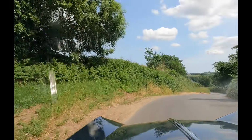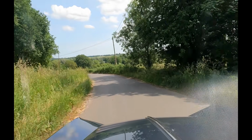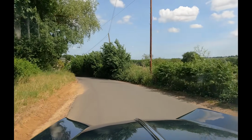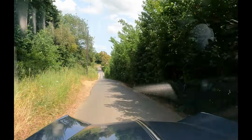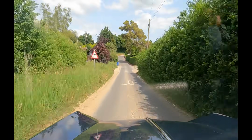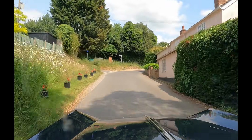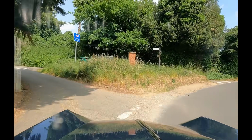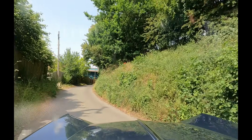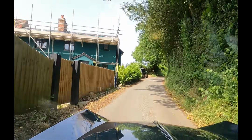I have to say, I am very impressed with Tess. I've been climbing these little hills, and they are hills, certainly by Suffolk standards, and the temperature gauge is bang in the centre. I've just noticed now as I've eased off the throttle, the electric fan has just cut in, but it's really good. Right. A bit of bottom gear climbing. Oh, we're into second now.